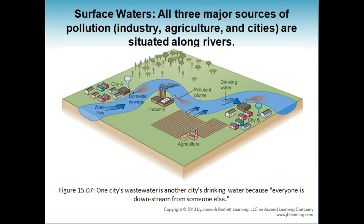All three major sources of pollution, industry, agriculture, and cities, are situated along rivers. Sources, as we mentioned before, are classified as point sources if the pollution comes from a single identifiable source, and non-point sources if the pollution is a result of runoff over a wide area. Since rivers draw from many sources, they may contain many different pollutants.